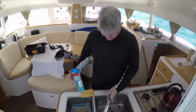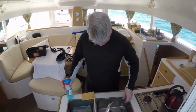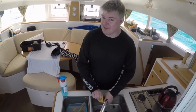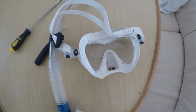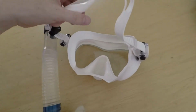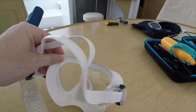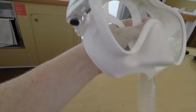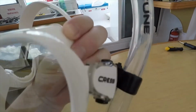So, thankfully, I can still remember from my scuba days how to pull this stuff apart. What I don't know is if I can remember how to put it back together again. The mould on the mask was just absolutely disgusting. This is now a mould-free mask. Not only is it clean, it is squeaky clean. No one's dying on my watch.